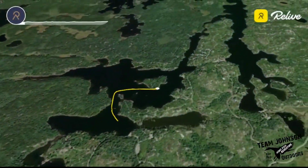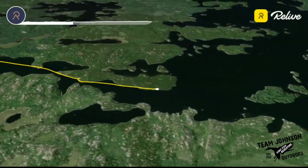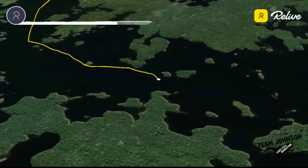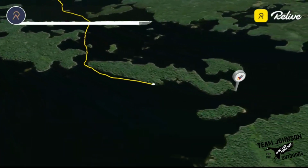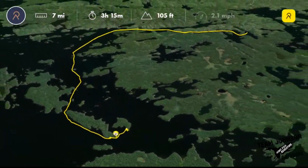9 o'clock, nice little 3-hour paddle. And we have this new app, Relive. It shows your track, if you will. Michelle had that on her phone, so maybe right now you'll be able to see how we got here. Kind of a long ways, but not bad for a 3-hour paddle.